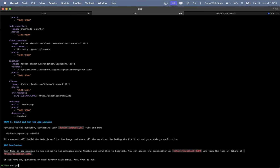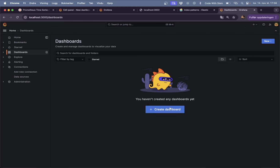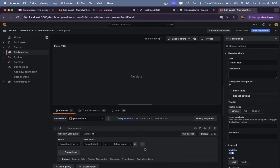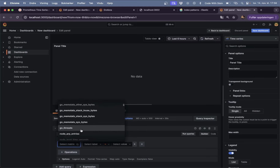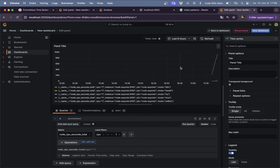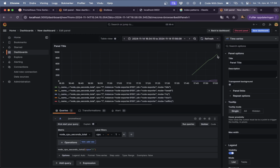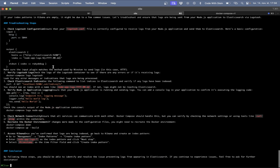Okay, let's try asking. The index patterns is empty. How do I find logs inside? And this is then Elastic. Just wondering if I go to localhost 3000, what can I see here? Create dashboard and visualization. Can I see something more here now? Node CPU seconds. Run queries. Okay, so if I try to do something here now, nothing happens there. So there is no live data there. Check logs.